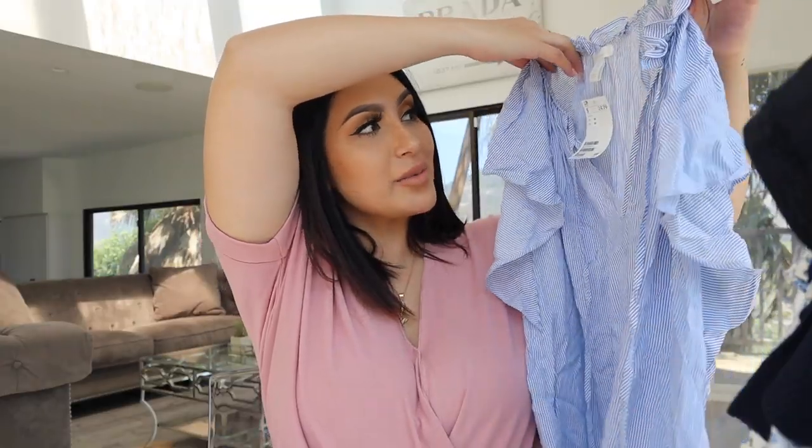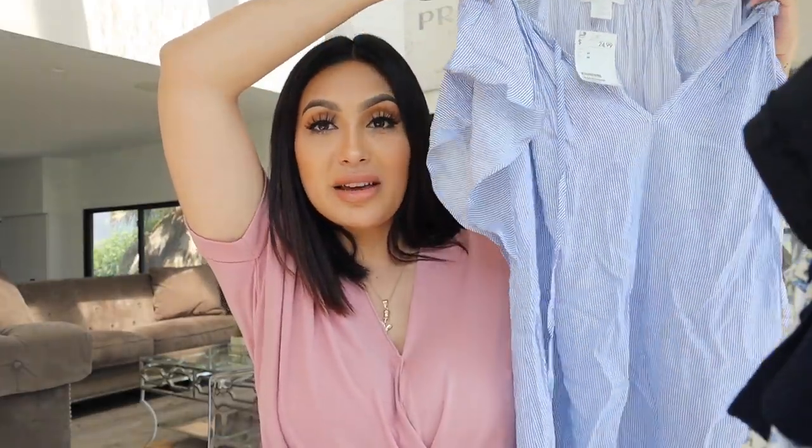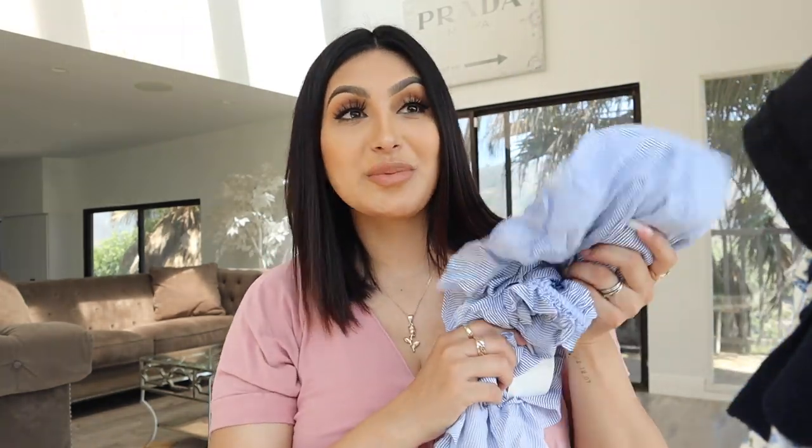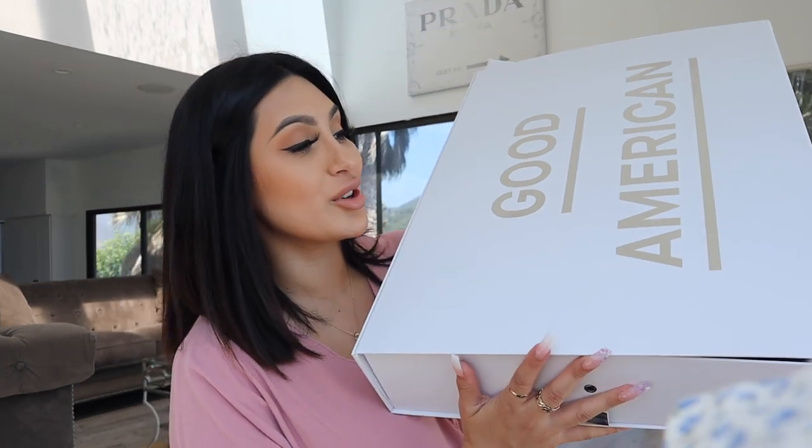So definitely gonna be using the crap out of it right now that it's summertime and before it starts getting chilly and stuff like that. But literally, this is my last top from H&M. So now I'm gonna show you guys what I got from Good American.